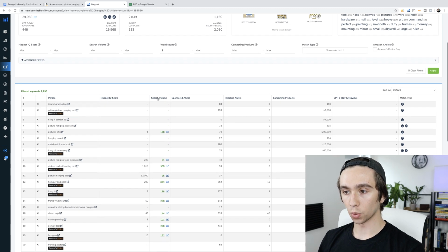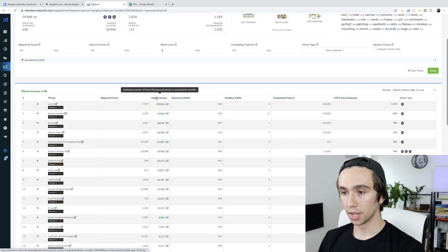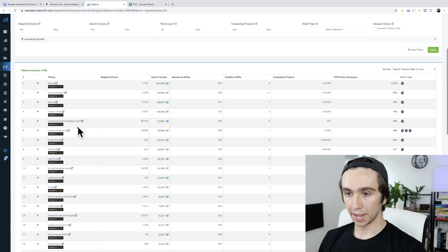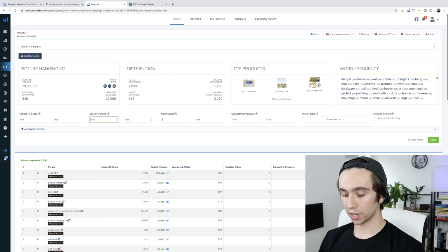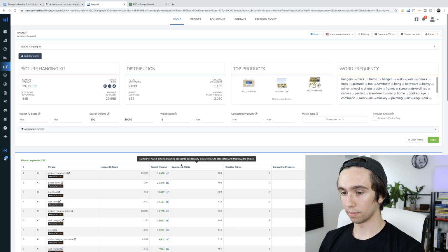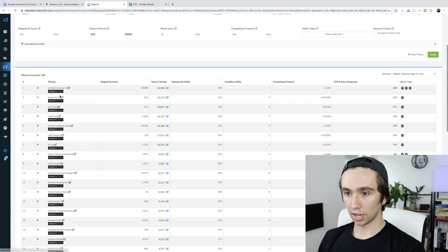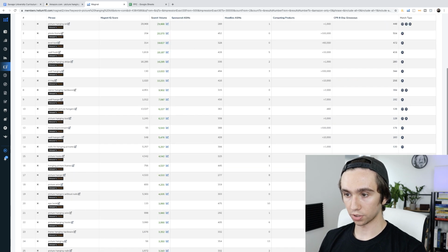What I then did is I sorted by search volume, and then I hand-picked out some search terms. Now I happen to know that my search volume, I want something with at least 500 search volume, and I know that my maximum search volume is 30,000 for the most relevant thing. So I'll just cap that out like that, and then at least I'll be in a little bit more of a correct frame. And now we can see picture hanging kit. Okay, so that's one keyword. And then as I look through here, let's see, picture hanging tool, there's another one, 6,000.